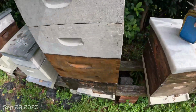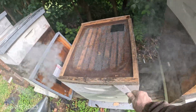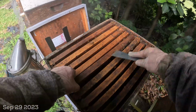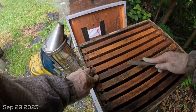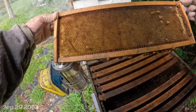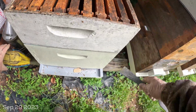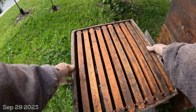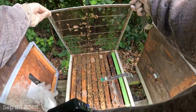Good temperament though. Those bees didn't bother me at all. Good population up top. Take a peek, see if they're backfilling. Nothing yet. Keeping it clean. No nectar yet. Good population of bees in here though. No reason to suspect any problems.